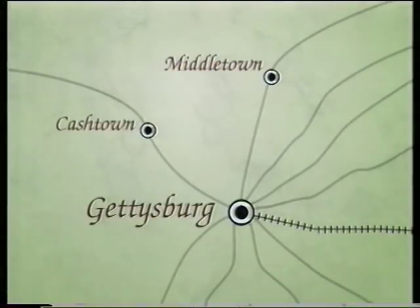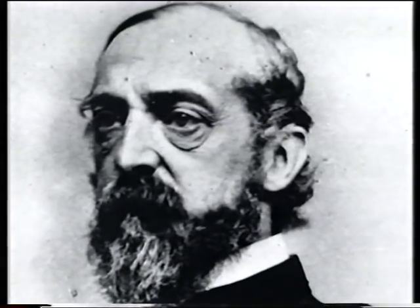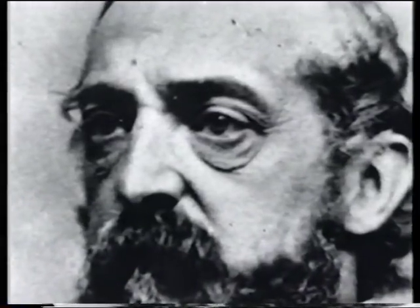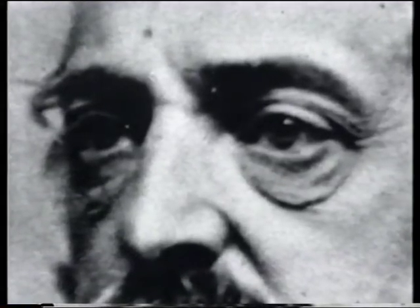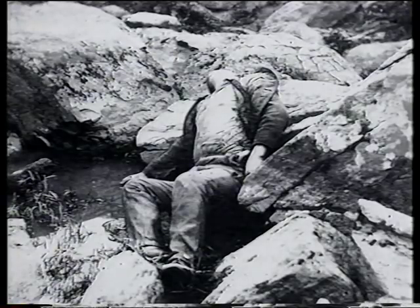The advance units ran into each other rather by accident. The Confederates were marching to Cashtown because there was supposed to be a large supply of shoes. Meade came northwestwards from Washington, and they came up behind Lee, and he simply could not afford to be so far from his base of operations and allow the Union Army to get between himself and his own territory.